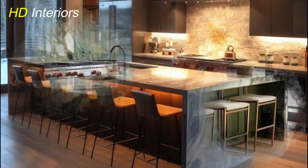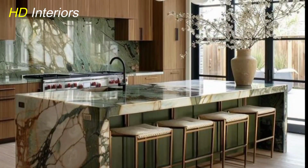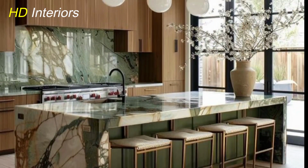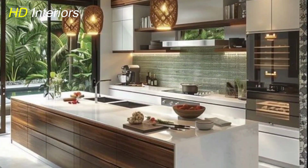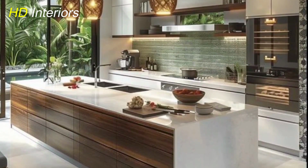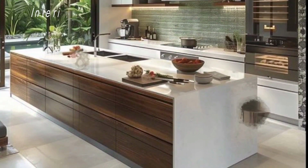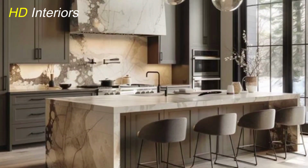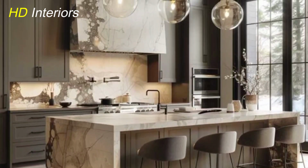When it comes to backsplashes, simplicity is key. Consider a minimalist backsplash made from glass, stainless steel, or large format tiles. A continuous glass or stainless steel backsplash can create a seamless, uninterrupted look that complements your modern countertops. Large format tiles, with their fewer grout lines, offer a clean and cohesive appearance. Combining these elements will give your kitchen a sophisticated and contemporary feel that's both functional and beautiful.